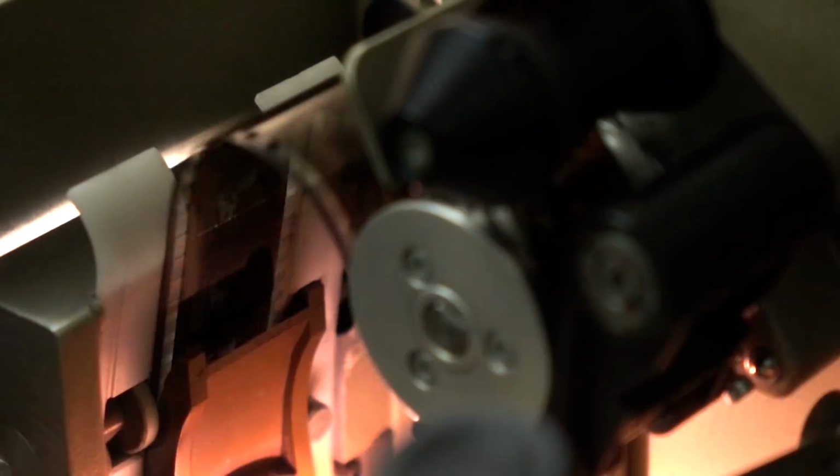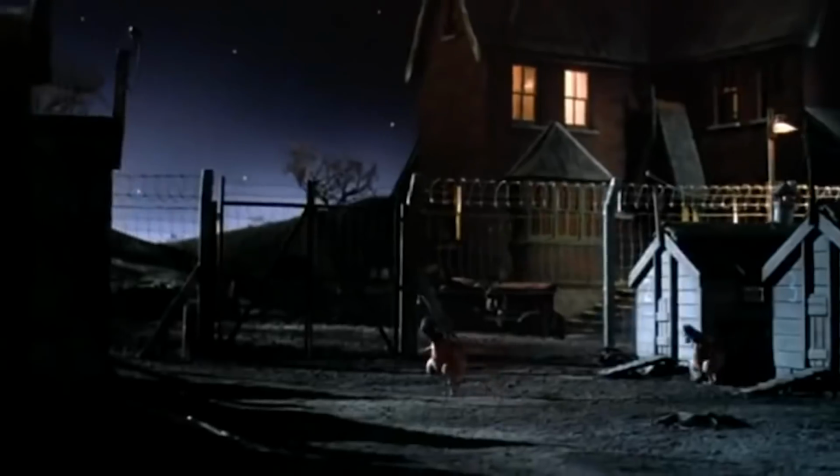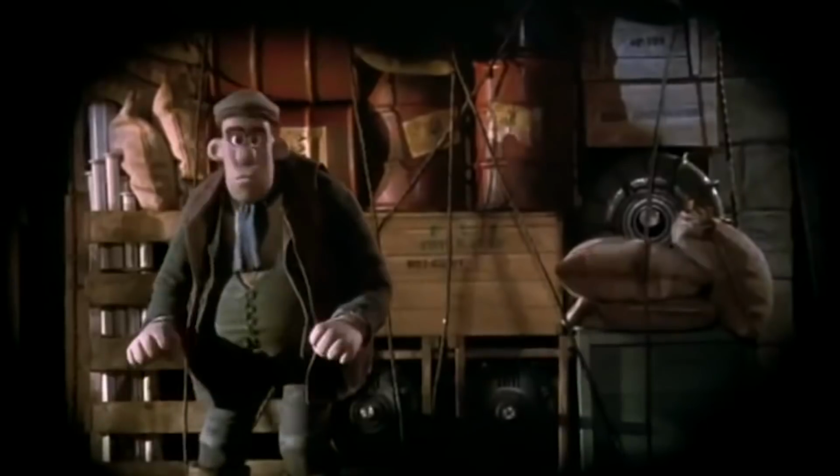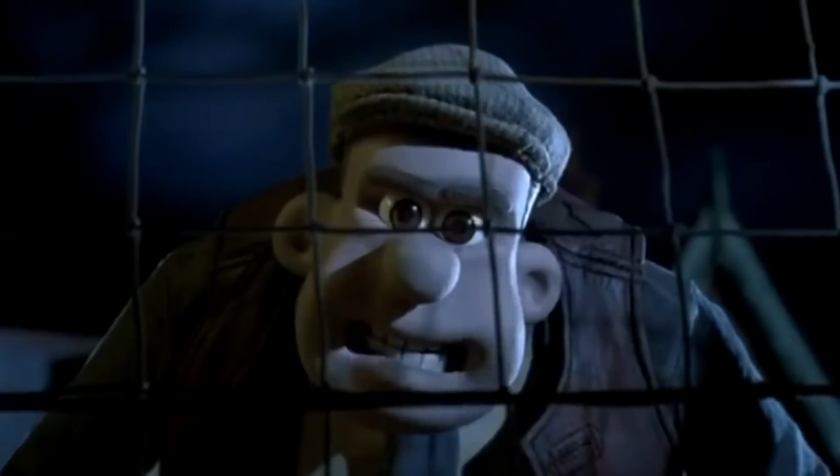Michael here, and today I'd like to talk about one of my favorite movies of all time, Chicken Run. But mostly what I'd like to talk about is how Chicken Run uses color to show the growing relationship between Ginger and Rocky as the film progresses.